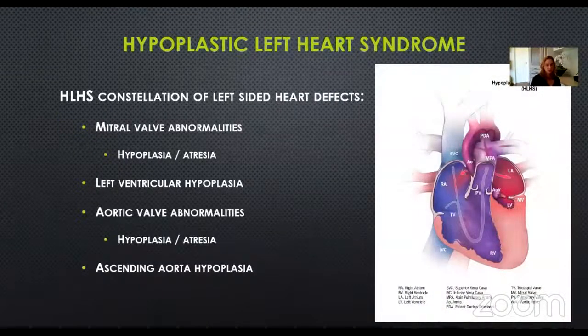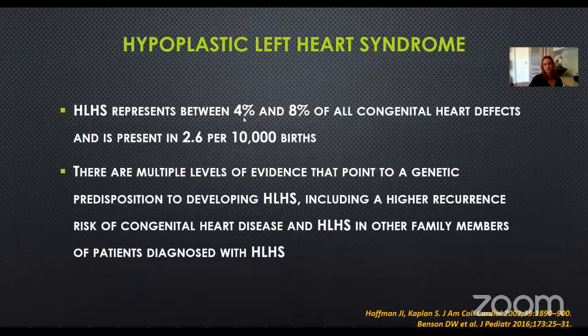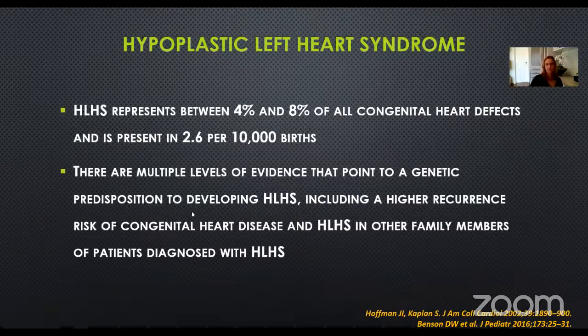Hypoplastic left heart syndrome is a constellation of left-sided heart defects, including mitral valve abnormalities, left ventricular hypoplasia, aortic valve abnormalities, and ascending aorta hypoplasia. It represents between 4 and 8% of all congenital heart defects and is present in 2.6 to 10,000 births. There are multiple levels of evidence that point to a genetic predisposition to the development of the disease.